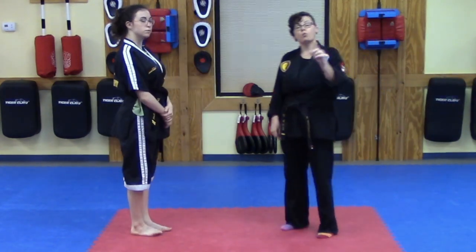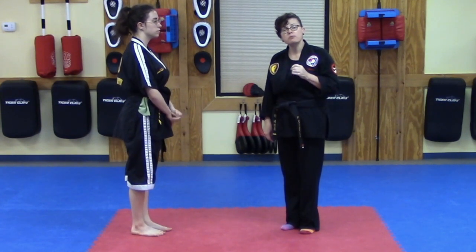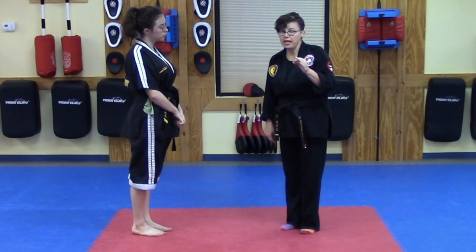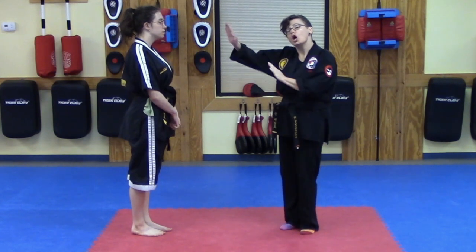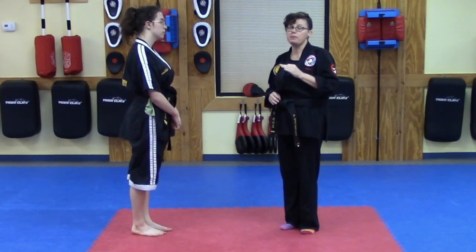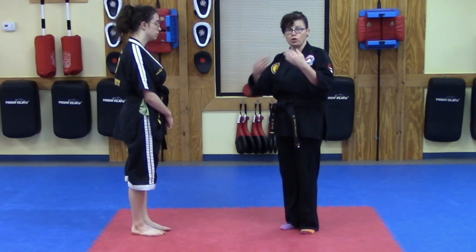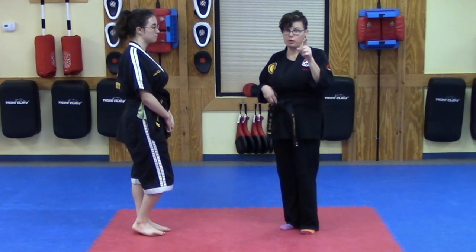Good. We're going to try this one more time. Again, if you and your partner feel comfortable adding a little bit more speed, do that. Do take note, we're not actually touching our partner during these one steps. I'm coming close. I'm simulating where I would be placing that, but we're not actually making contact. Want this to be safe for you and, of course, for your partner. We want them to be willing to help us in the future, so we don't want to cause any injuries.